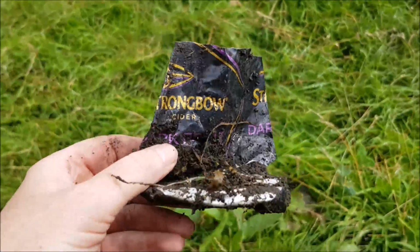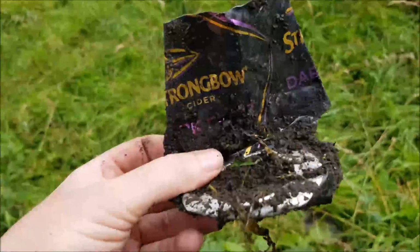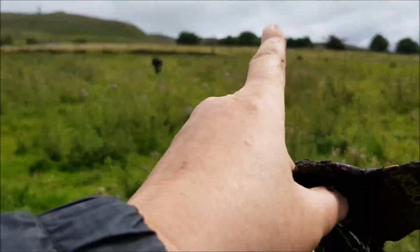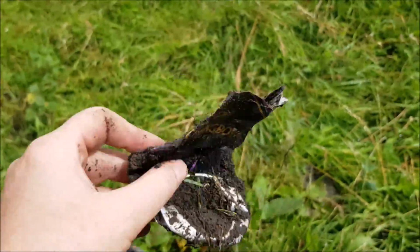There you go, you see, Strongbow can, and that was the same signal as the hammer. So you see, it just goes to show you've got to dig everything. I'm just on this, there's a little stone up there where I think the path goes to where the hammer was found. So I'm going up there.